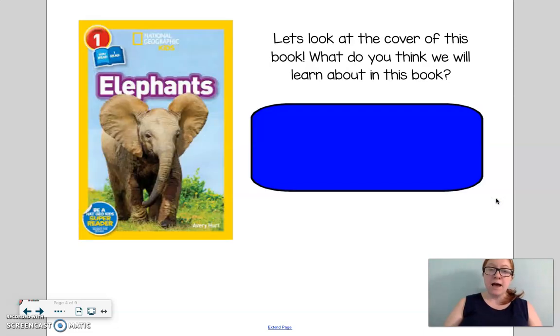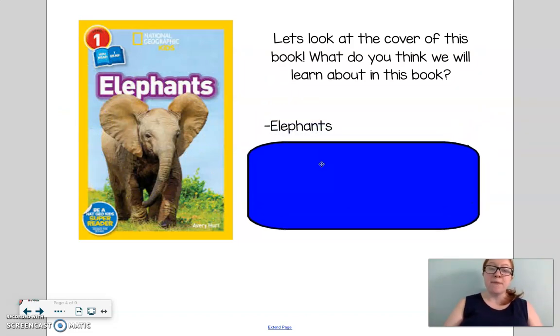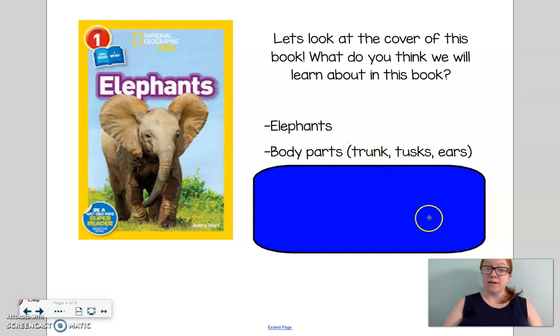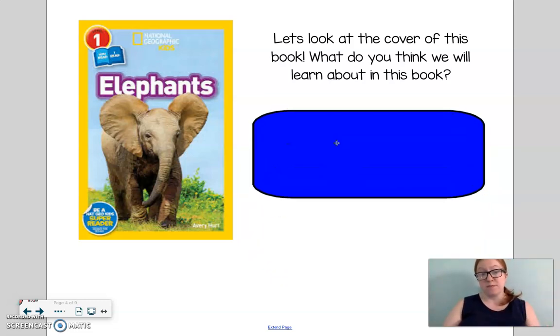Okay, so today I chose this book, Elephants, to practice taking a sneak peek of a nonfiction book, right? So we're going to look at the cover and we're going to think about what we are going to be learning about in this book. Now, just from this photograph of elephants, I know we're going to be learning about elephants. I'm also thinking that maybe we might be learning about the body parts of an elephant, like what do they use their trunk for, their tusks for, their ears for, right? And maybe we might be learning about where elephants live. That could be a question that might come up in this book, okay?